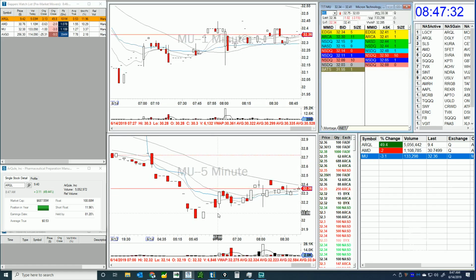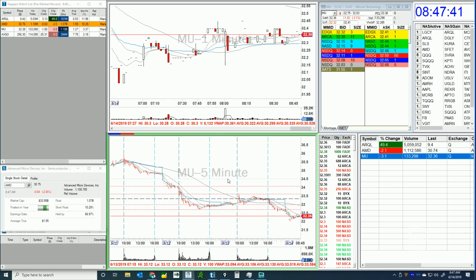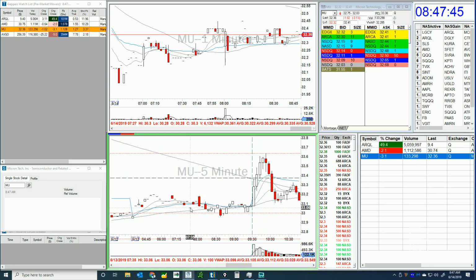But we know the characteristic of MU. You tend to have this type of open, and it will give you an amazing day. You know that MU will get the volume once the market opens. There's no doubt. I've never seen a day when MU doesn't have heavy volume. Really. Exactly. And a great example here, guys.